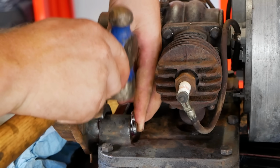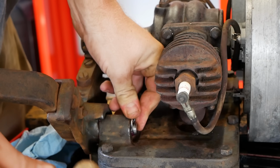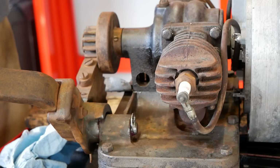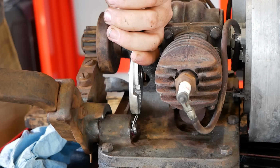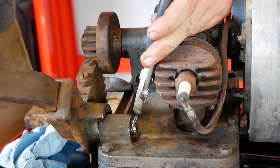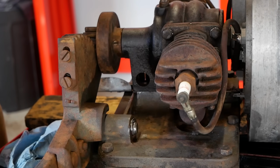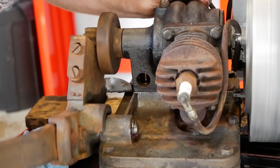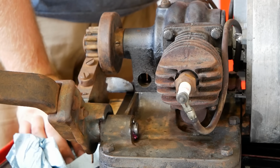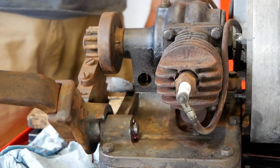All right, our kickstart is cleaned up. Last step is to put this cheap Chinese clip that I have in my toolbox on here and hold that in place. We'll be good to go. It's not perfect, but you know, what is in this garage? So now that we have a way to spin this over, let's see if we have any spark.